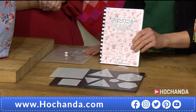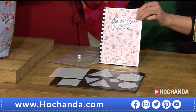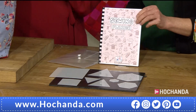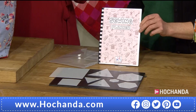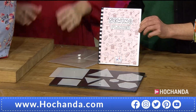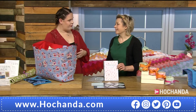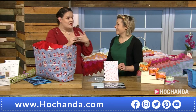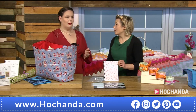Very useful. I love the fact that it is such a good idea, having a planner. Yeah, because we all are guilty of it, aren't we? We all forget, we all get sidetracked, we all get excited about the next thing. But it's so useful. And also the planner, oh my goodness me, to be able to write in there what you need, where you're going to get it from, how much do you want to spend on this? Because it can snowball. Before you know it, and you don't keep track.